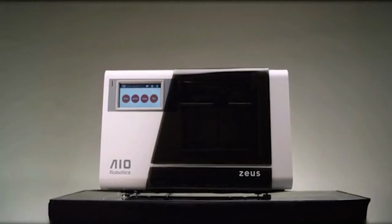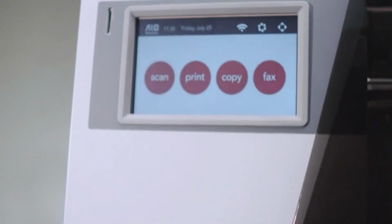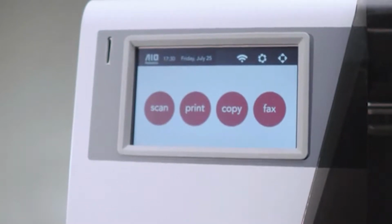Thanks to the dutiful scientists at AIO Robotics, we still have a very long way to go before we even approach something that might begin to resemble that kind of convenience.